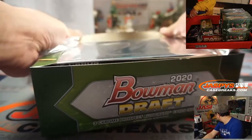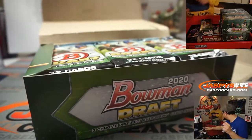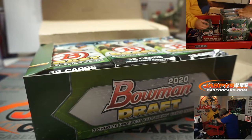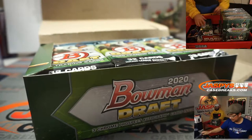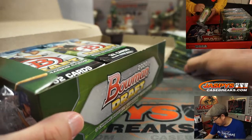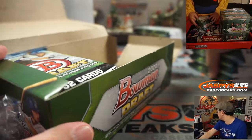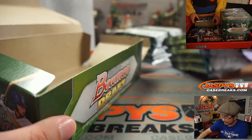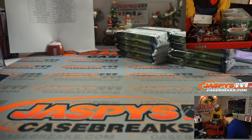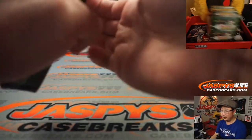What's going on here? How do you break off the... Oh! Box topper! I know, I've learned from some of the best. That box topper could be autographed. Or are they always autographed through a box topper? No. That was a non-auto. Okay, so the one I hit was a rare Max Meyer box topper that... All right. It's cool. All right, good luck.